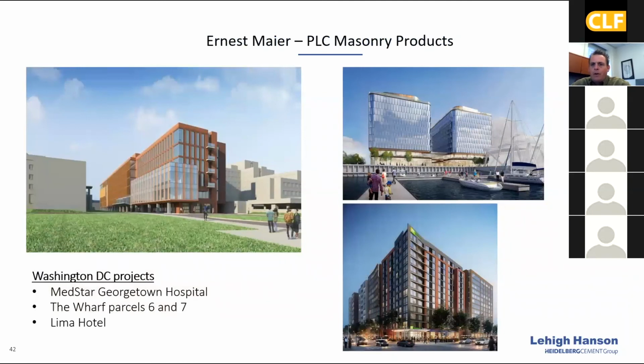Here we have an overview of projects in Washington, D.C., with the masonry components being made from low-carbon masonry units made by Ernest Maier. Ernest Maier is a family-owned concrete block manufacturer serving the D.C. metro area. They provide solutions to architects, designers, homeowners. Their manufacturing process utilizes EcoSem PLC and CarbonCure.